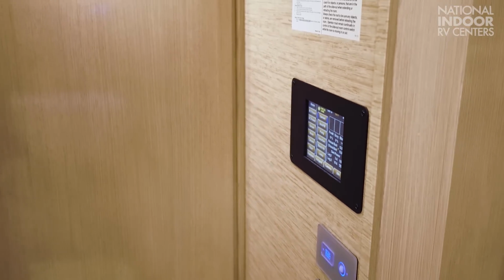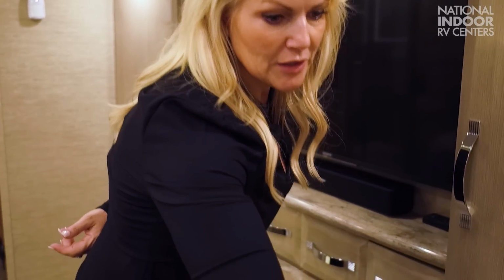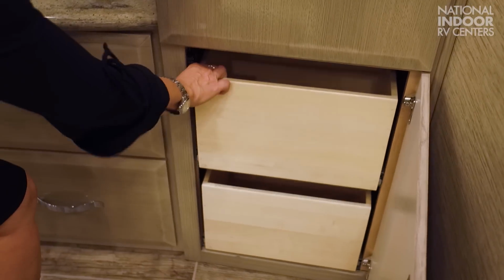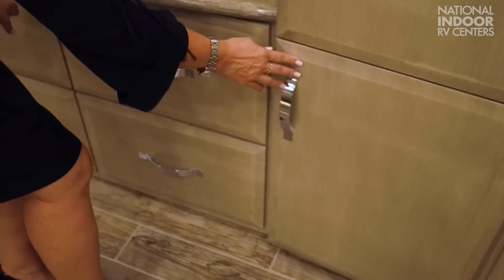Also, I wanted to note that I mentioned we have the Z tablet and the NIRVC app. As long as your coach is connected to Wi-Fi, you can let someone into your coach, open the door, turn on the lights, and check the temperature from Florida while it's in Texas. That's just one of the cool things you can do with the NIRVC app. Again, you've got your lighting control here, motion sensor panel, more storage, nice deep drawers. Again, soft close.